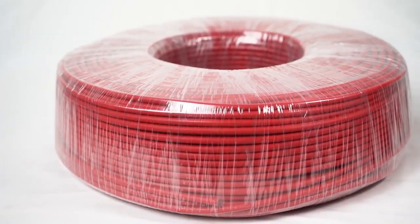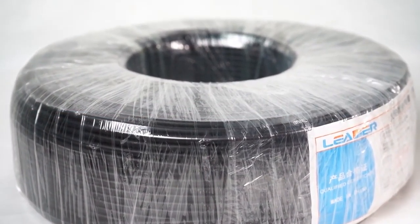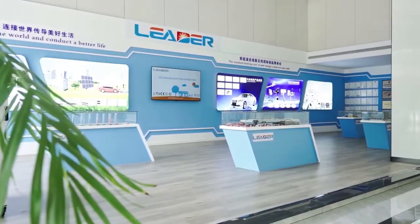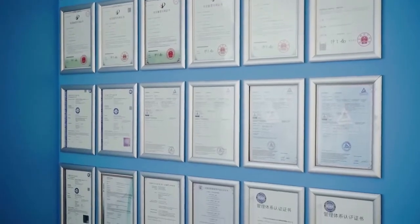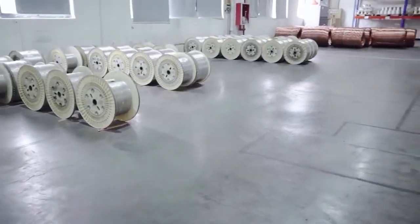If you are one of those who have a good plug or who like to have good cable, today is your day. We present the H1Z2Z2-K solar cable of 1500 volts from the megacorporation LIDA. We know that sounds like a futuristic robot name, but it's actually a gem of the solar world. And best of all, we from El Almacén Fotovoltaico.com are the official distributors of this super cable.